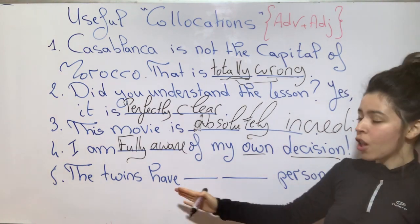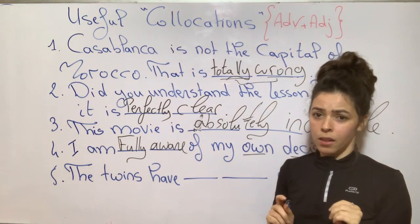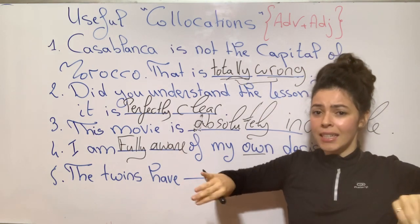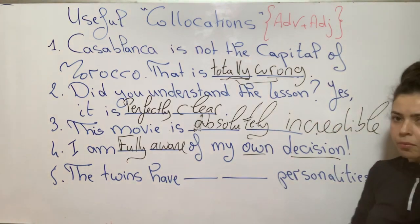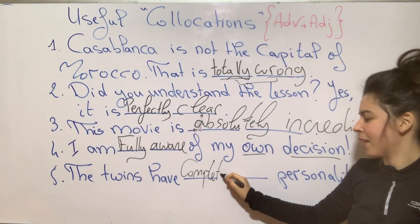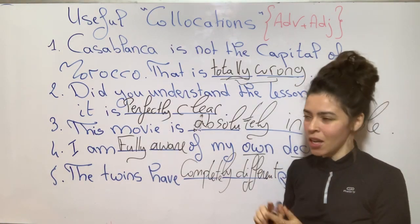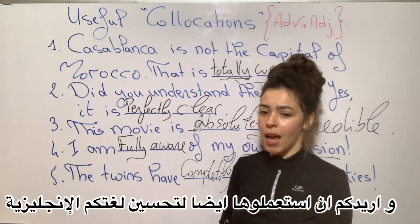Number five. The twins have personalities, okay? Brothers, sisters, people, we don't have similar personalities. So we have different personalities, but we need two words here. Completely different personalities.